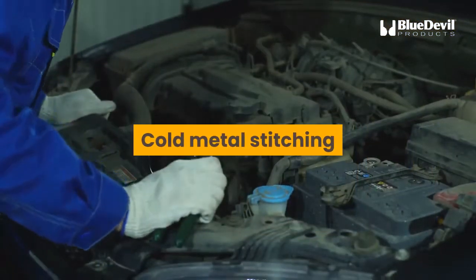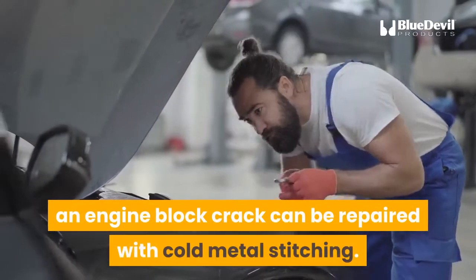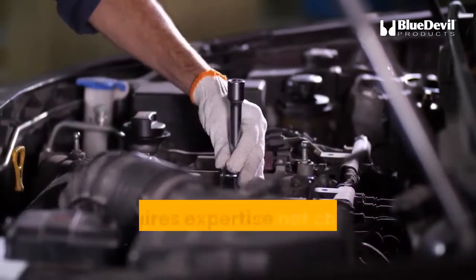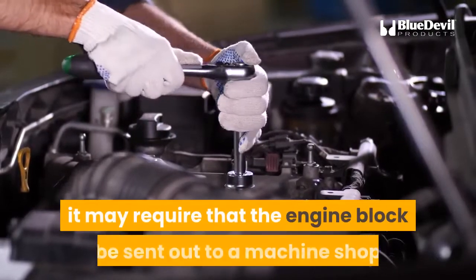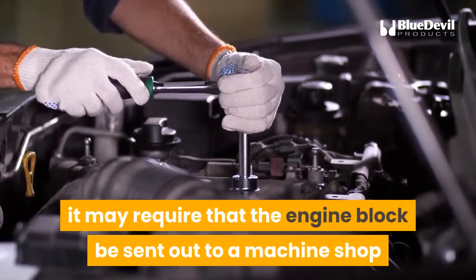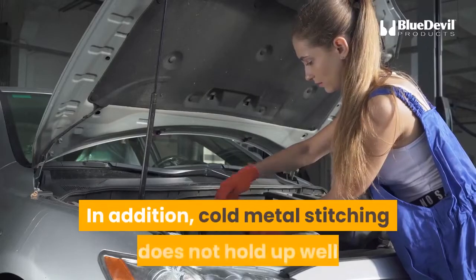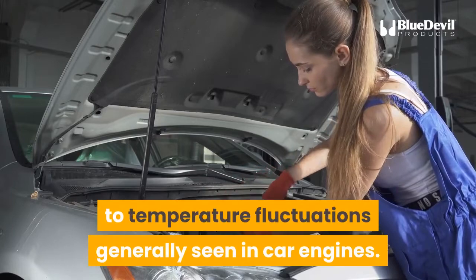Cold metal stitching. Much like sewing torn jeans, an engine block crack can be repaired with cold metal stitching. Because it is time-consuming and requires expertise not commonly found among mechanics, it may require that the engine block be sent out to a machine shop and the cost savings may be negligible. In addition, cold metal stitching does not hold up well to temperature fluctuations generally seen in car engines.